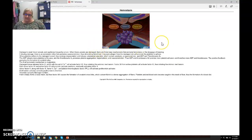The final hemostatic mechanism is coagulation. Damaged tissue releases factor 3, which, with the aid of calcium ions, will activate factor 7, thus initiating the extrinsic mechanism. Factor 12 from active platelets will activate factor 11, thus initiating the intrinsic mechanism. Both active factor 7 and active factor 11 will promote cascade reactions, eventually activating factor 10. Active factor 10, along with factor 3, factor 5, calcium ions, and platelet thromboplastic factor, PF3, will activate prothrombin activator. Prothrombin activator converts prothrombin to thrombin. Thrombin converts fibrinogen to fibrin.